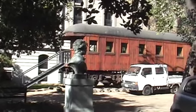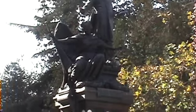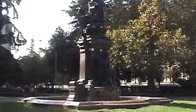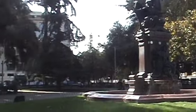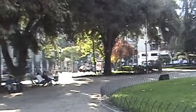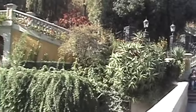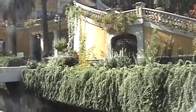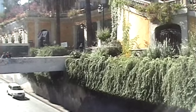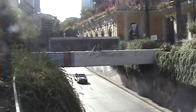Don't know what the significance of this coach is outside the library. Across the street from the library, I don't know what this magnificent edifice is, but it sure is beautiful. And up on top, looks like the parapets of a fort. I suppose if I walked across that bridge, I would find out what it was. Notice the huge skyscrapers in the back.